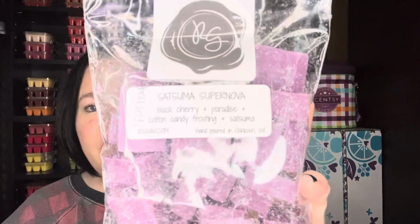Satsuma Supernova. This is black cherry, paradise, cotton candy frosting, and Satsuma, which is an orange. So what this reminds me of is like Scentsy's blackberry orange marmalade scent. I didn't know this is dark or black cherry, but it is. It reminds me so much of that scent, and it's super strong on cold sniff, which that bar is super strong too.